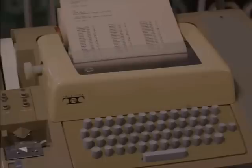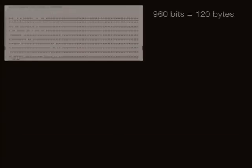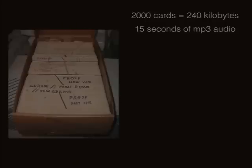The machine also had a teletype. Teletypes actually predate computers. I don't know if you know that. Let's revisit cards for a second. This punch card can store 960 bits of information, or 120 bytes. That means a deck, which is 2,000 cards, which actually was quite heavy, stores about 240 kilobytes if you're storing binary, about 15 seconds of MP3 audio, or 2,000 lines of source code. Source code went a lot further.